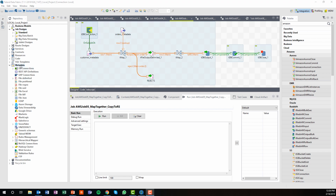And then down below is our metadata repository, which is where we save and store all of the information that we have preset, such as our preset configurations into Redshift, EMR, S3, etc. On the right-hand side is our palette, and the palette is where we keep all of the information on the components that we have in Talend.